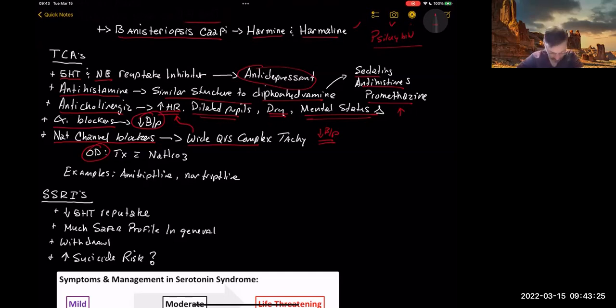And I want you all to remember the overdose situation. If somebody's overdosed on a tricyclic antidepressant, the primary treatment is sodium bicarbonate. Boluses of sodium bicarbonate, the primary initial treatment. And that does a couple of things. It increases the sodium load of the patient in an attempt to overcome the blocked sodium channels.